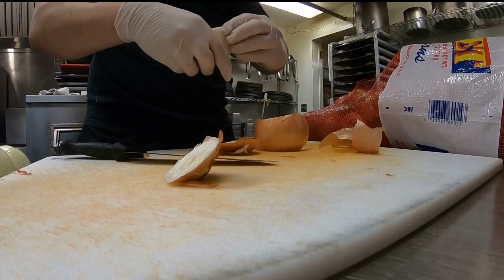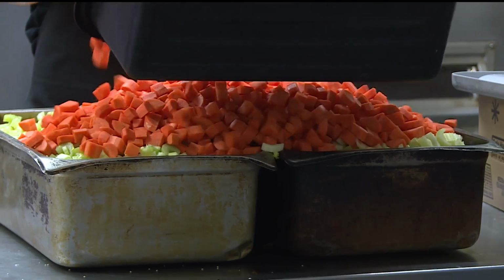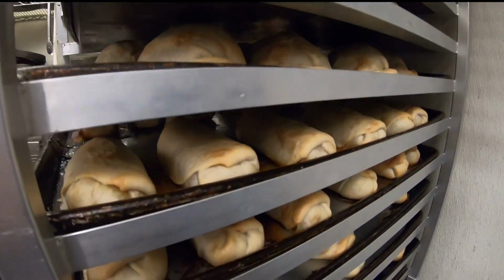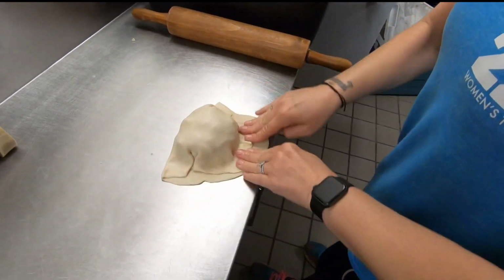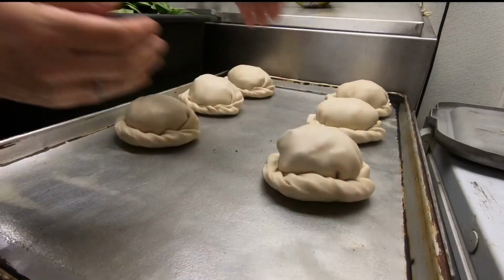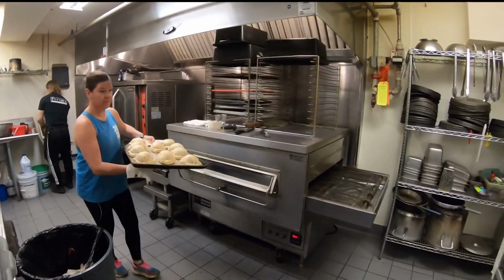When you think of British food, things like fish and chips or Yorkshire pudding might come to mind, but perhaps one of the tastiest bites from the UK is the Cornish pasty. It's kind of like a pot pie with meat and veggies and a pie crust, and you can eat it like a sandwich. You can take it with you. We're lucky enough to be able to get them right here in the Twin Cities, thanks to our next guest.